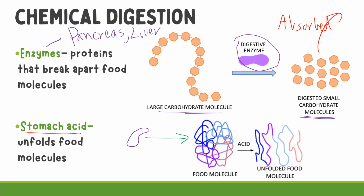So once food hits our stomach, as the stomach's churning and it's pushing acid through all those molecules, it unfolds them nicely. So then the enzymes can come in and break down those molecules into much smaller ones, ready to be absorbed again. So like with everything in biology, things work together. The acid helps the enzymes improve their function.